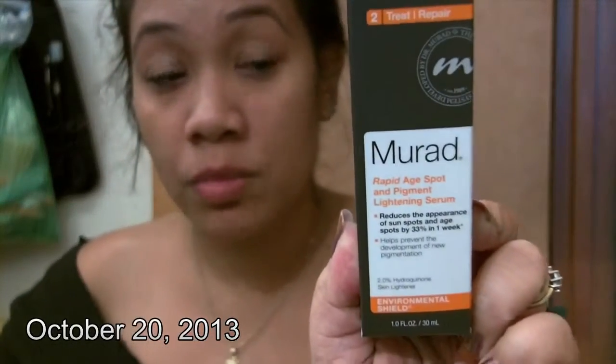Hey guys, so I am going to show you guys my before face. I just took off all of my makeup and I am trying out this Murad Rapid Age Spot and Pigment Lightening Serum.